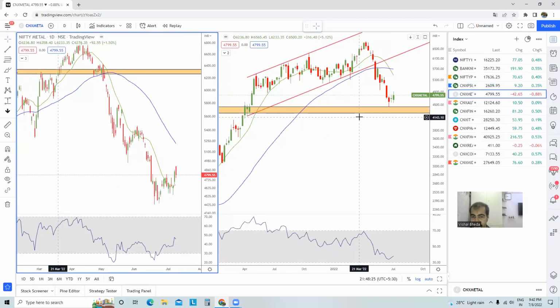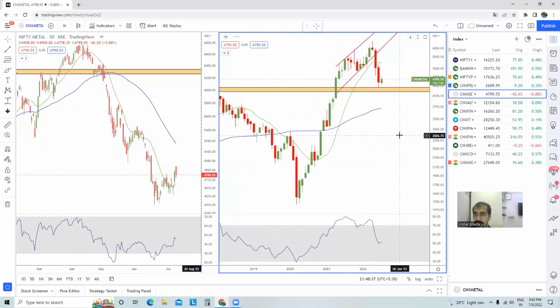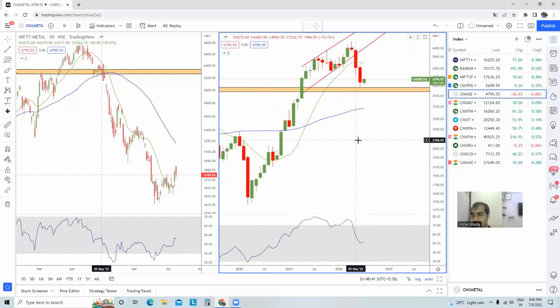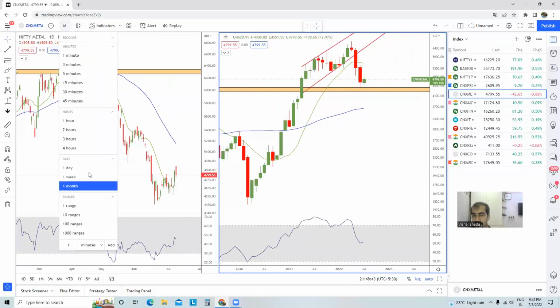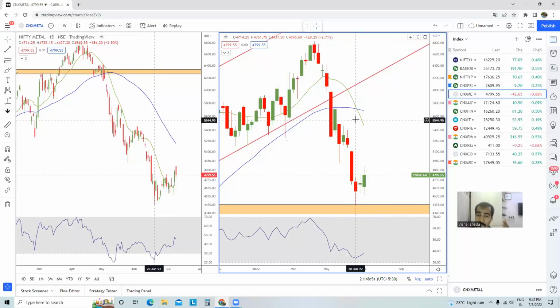Metals. Last week, I think I had made my stance very, very clear that the trend is certainly down in the weekly time frame chart. In the monthly time frame chart, we are taking support from this previous high, and the trend is flat in the monthly time frame chart. And in the weekly time frame chart, the trend is down, but we are extremely oversold. Very big, strong hammer, prices away from the moving averages.